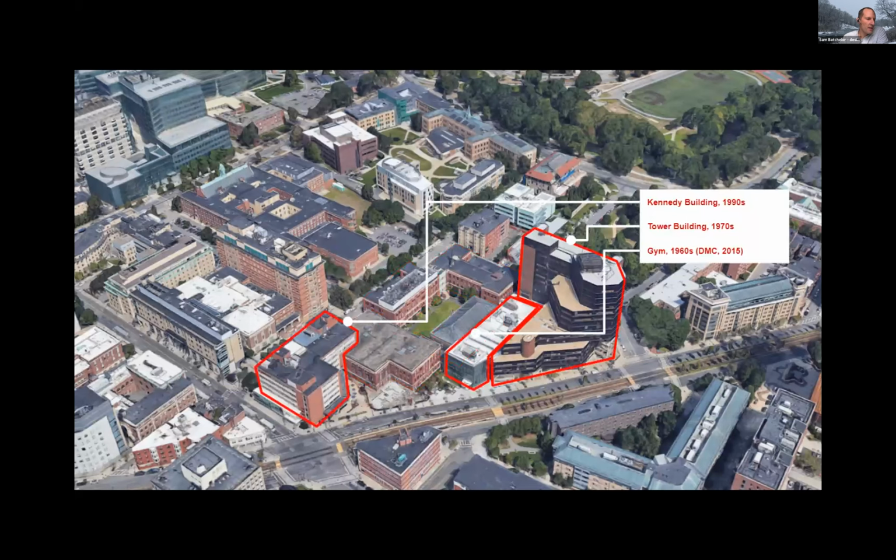These are the structures that have since been built up and around it. Kennedy Building on the left in the 90s, the Tower Building in the 70s, and what is now the DMC, which was built in 2015, replaced the gym that was built, I think, in the 60s. At some point, I'd love to go back and do a more detailed timeline of the buildings that were built around it, but that's the best I can tell so far.